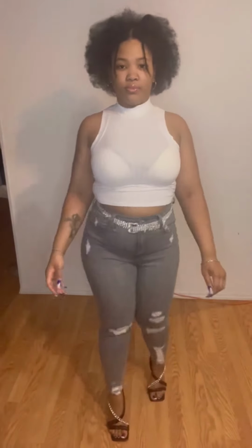This is going to be a Fashion Nova haul. This outfit is not from Fashion Nova at all, but I thought I would show you guys the outfit that I was wearing for the day anyway because I thought it was cute. We have so much stuff to go over. Let's get started. Bam, just like that.